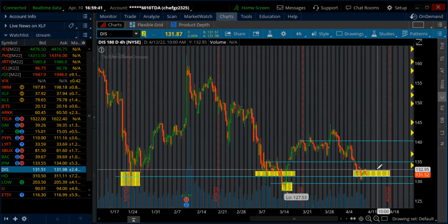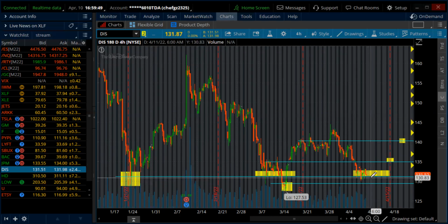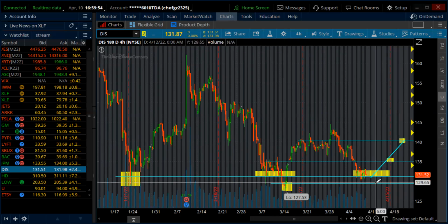Continuation will be around 133 psychologically, and then 135 is going to be one of my first targets, and then the top looking for 140. That's how simple I'm going to keep it for a potential swing. I wanted to do something like this, and the buy level is here.